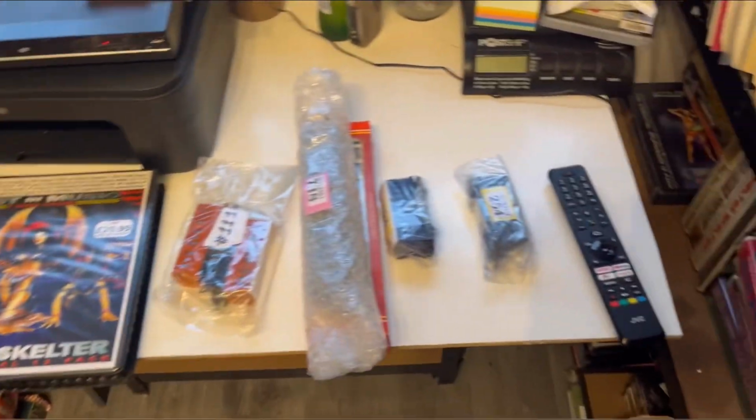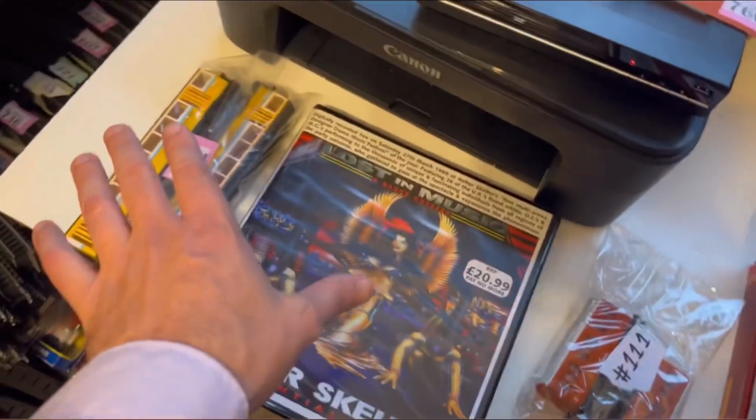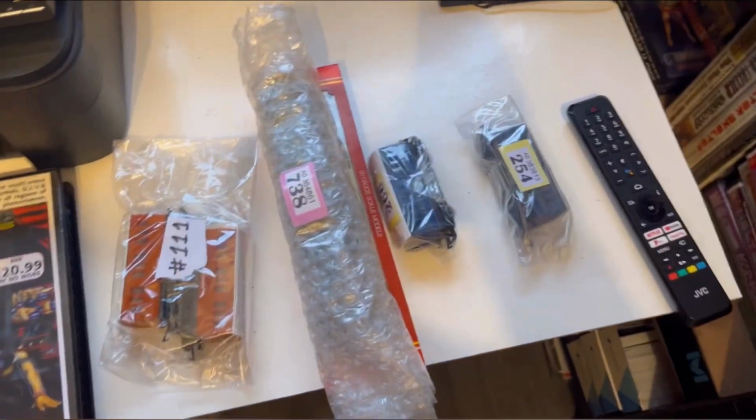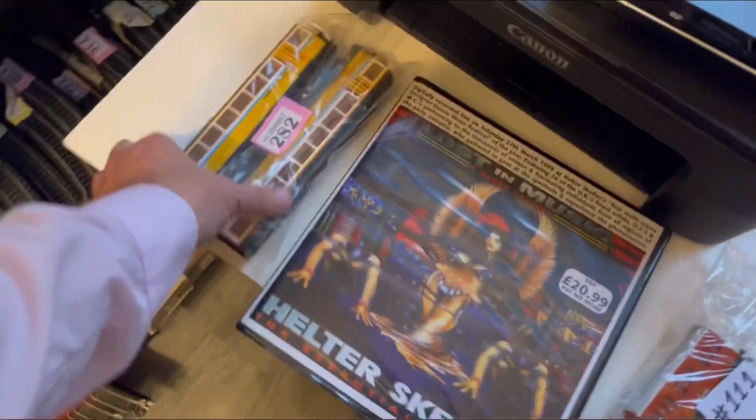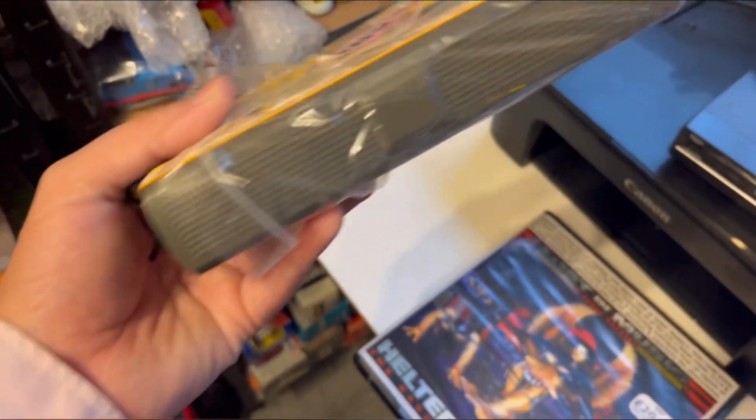It's now Tuesday. We've had a few sales come through, which is nice. These 2 were from yesterday. These are today's sales here. Starting over here, got some Hornby trams. They are regional railway. I had these for quite some time, to be fair.